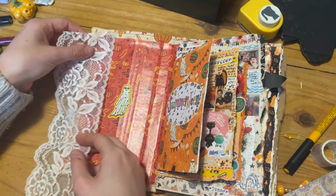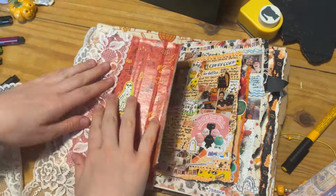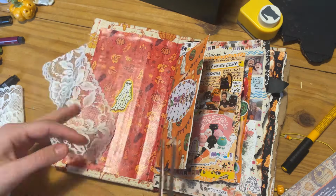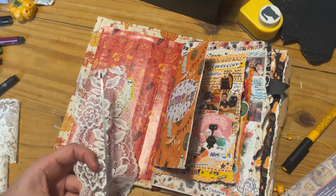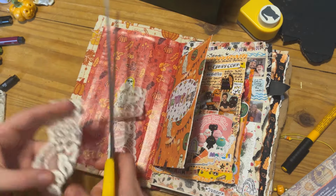It sort of gives this the air of being a spell book, in my opinion, and that's what I really wanted. So I chopped some little pieces of this lace into the right size, and then I just used a Pritt stick to stick it down, and I also added some washi tape as well to kind of secure it a little bit more.